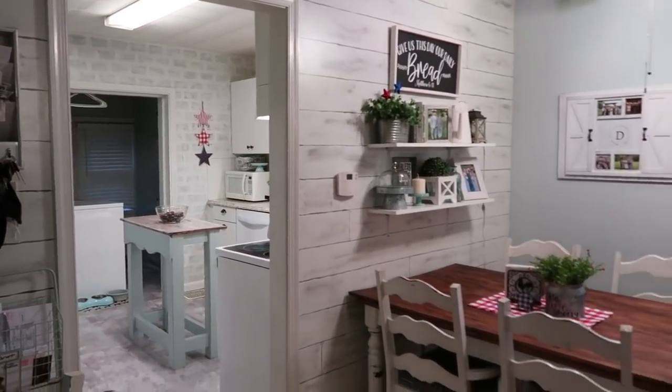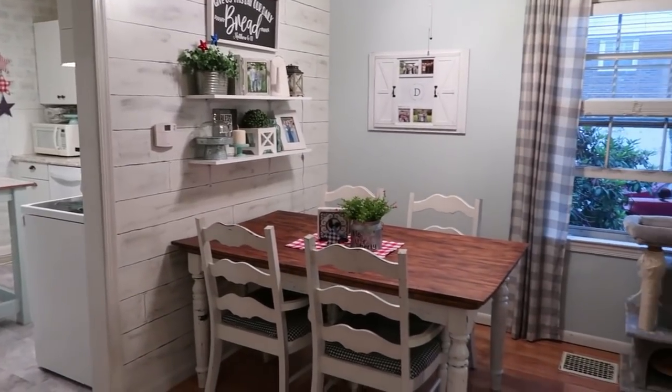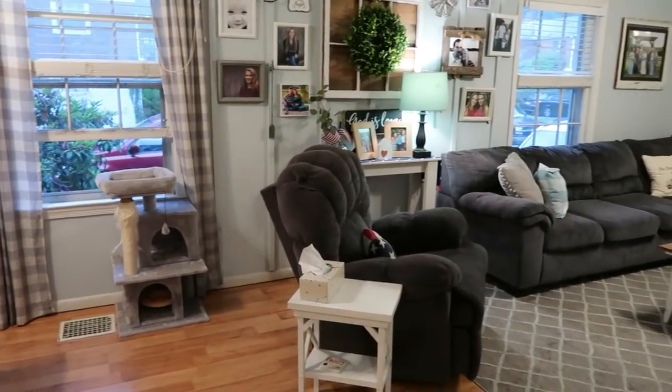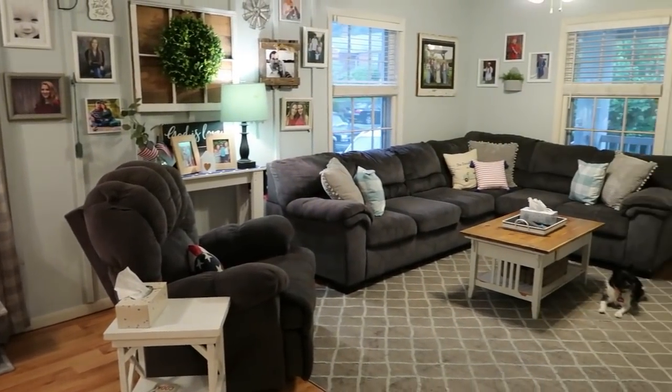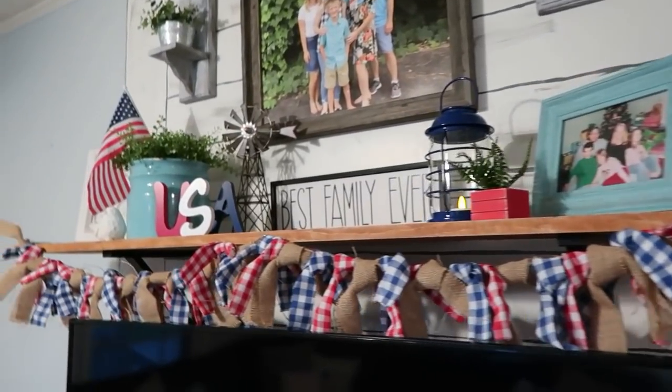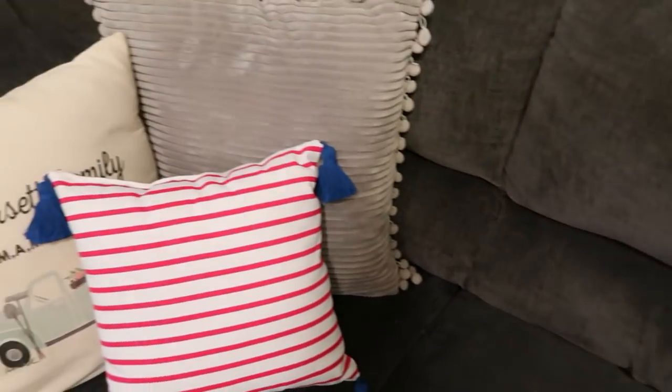Okay, here's a look at everything decorated and cleaned. Thank you all so much for watching. I hope that you enjoyed this and that it will give you some inspiration to get your house decorated for the summer. It always just makes it feel so quaint and homey. I love it. I just love red, white, and blue.